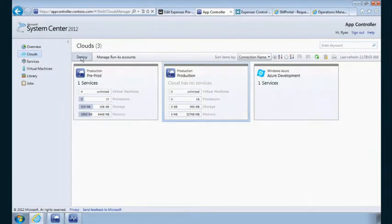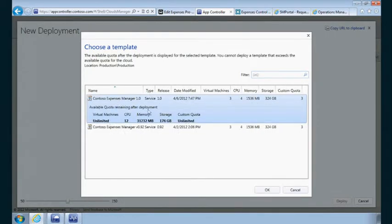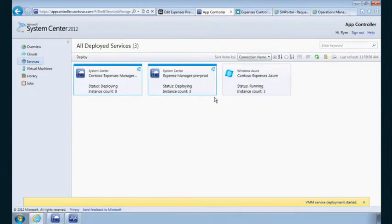So we'll go to deploy, we'll select a service template, a multi-tiered template, Expense Manager, there it is. This is what we'll have left over in our pool once we've deployed this app, and we'll go OK. We can configure some of these within their individual layers if we want, or we can just go deploy. And very quickly, if we refresh, we'll start to see that that will then deploy that service. So 3 VMs will now be deployed by Virtual Machine Manager, and within a few minutes, we'll see that you've now got a new service within that private cloud.